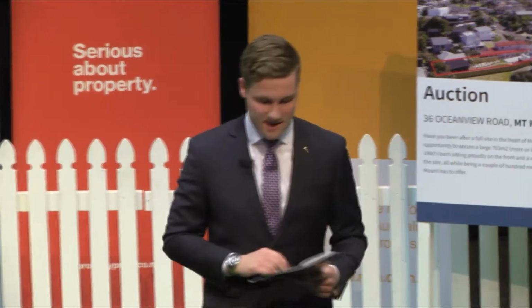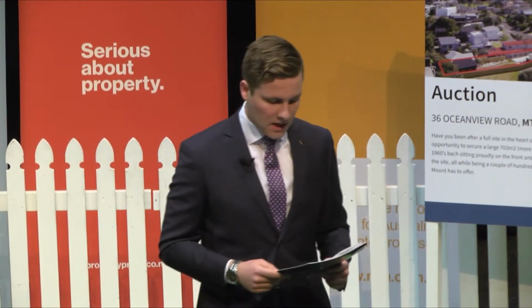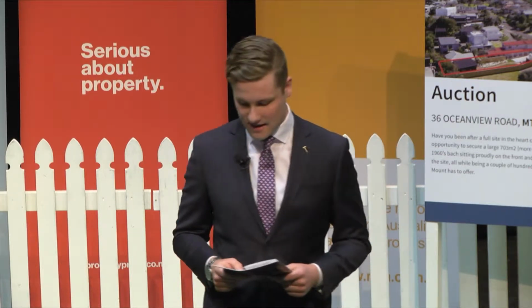Or as a new owner, you may simply wish to rent out both, and I'm sure A1 tenants will be lined up. As a new owner, you could simply enjoy living in the new property that offers relaxing, open plan, modern living. Add a room or two over time. There's no rush, ladies and gentlemen. You're on Mount Maunganui time.